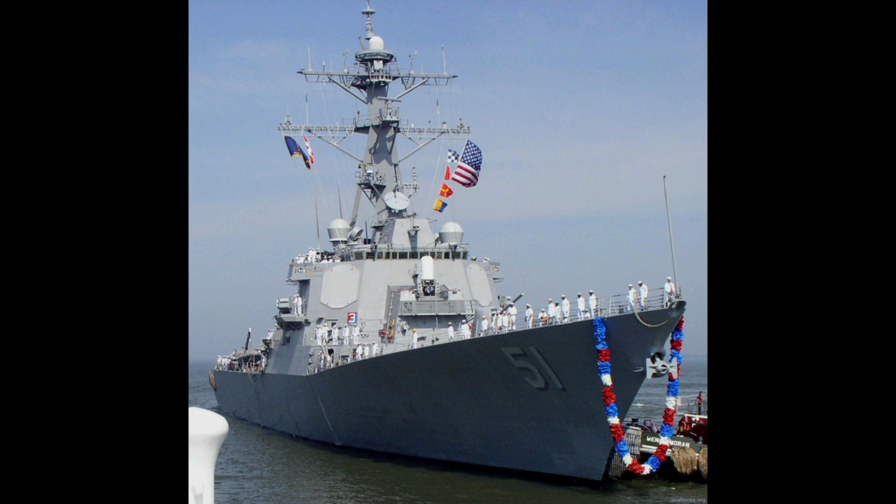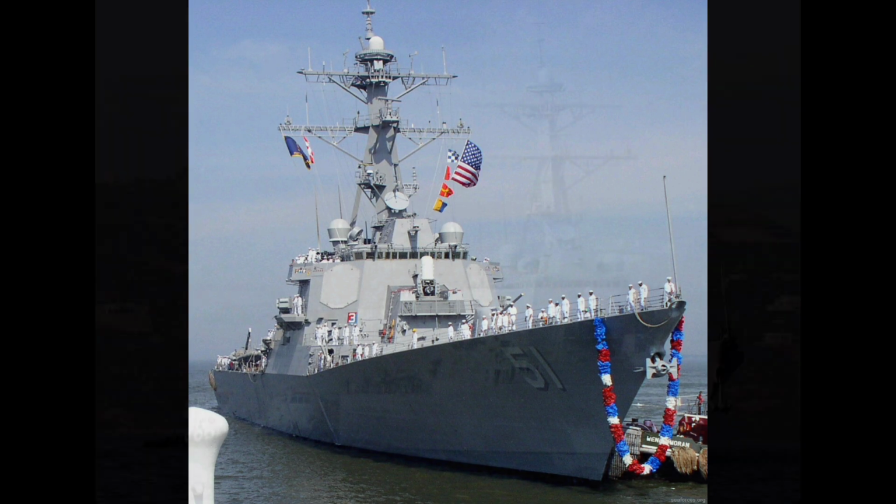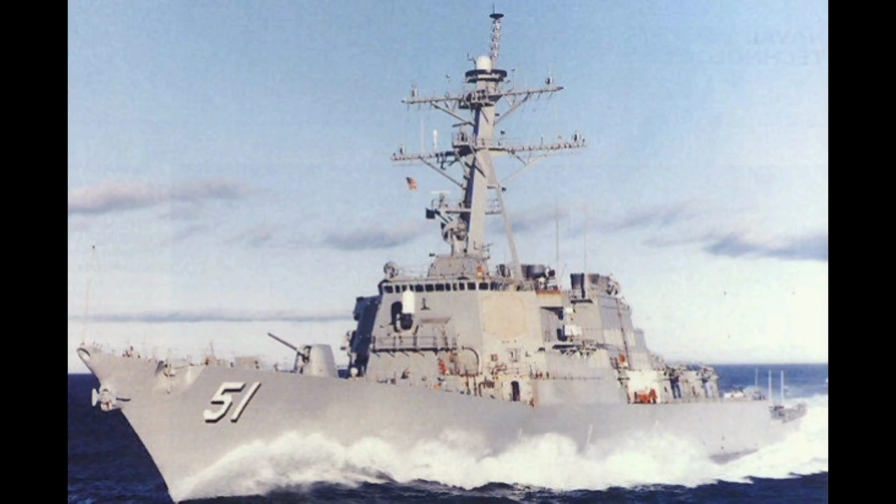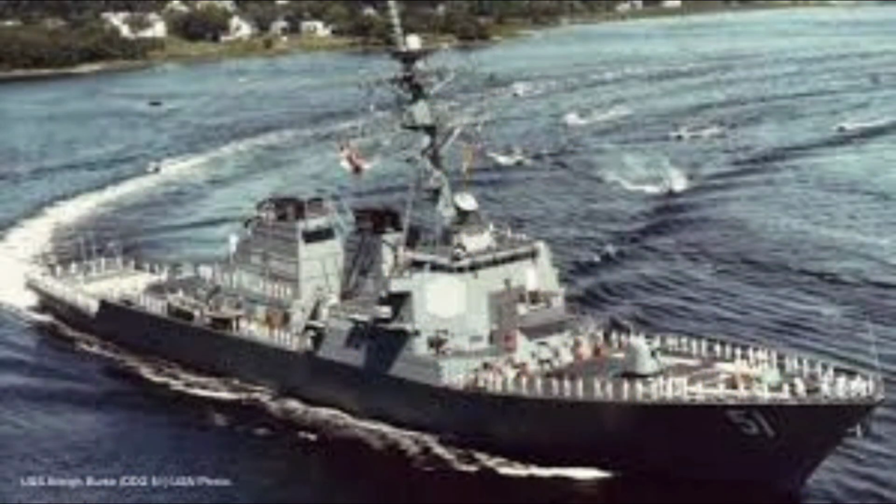Arleigh Burke's sister ships are still being built to this very day. The Zumwalts were supposed to replace some of them, but there's only 3 of them and they're not having any more built. So, I think the Arleigh Burkes have proven that they're very good ships.